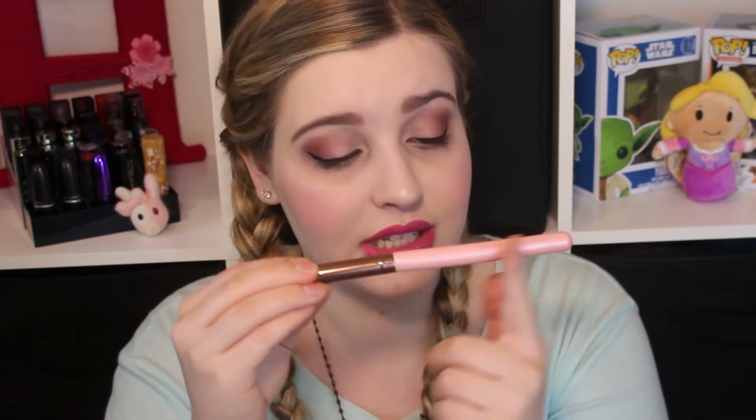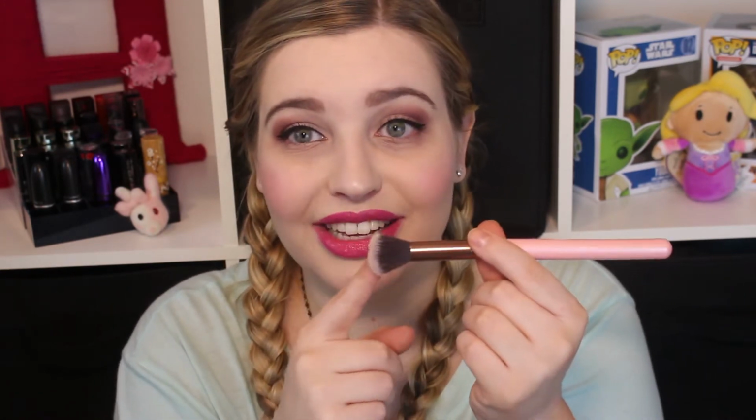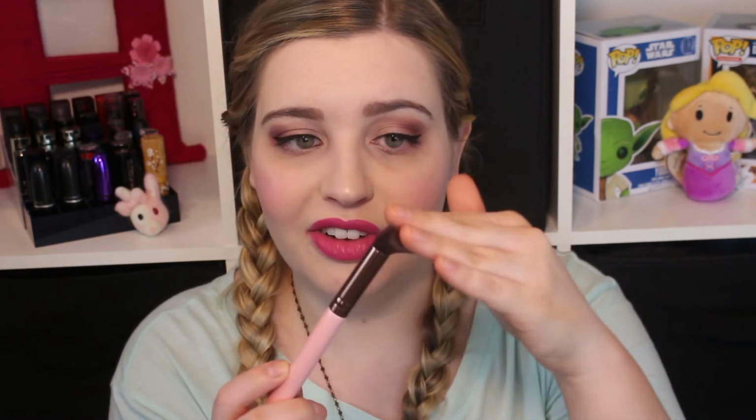Then there is the Luxie brush. This is the small contouring brush. It's really soft, and look how pretty it is too. I just love the light pink and the rose gold, and this is even cute. And it's a good brush, pretty fluffy. It's not very dense, but I don't really contour my face. I don't do it. It just doesn't work for me.